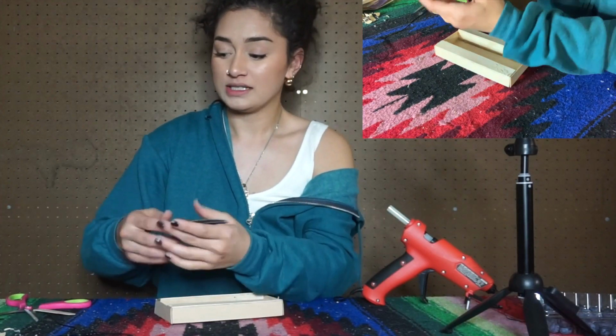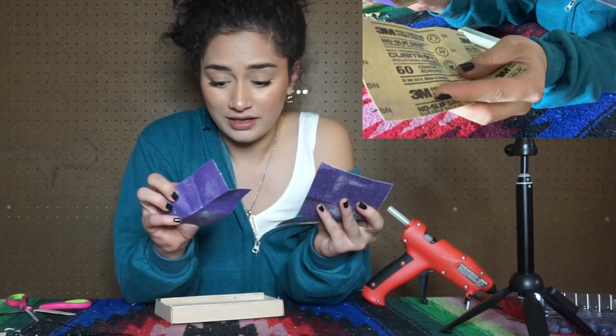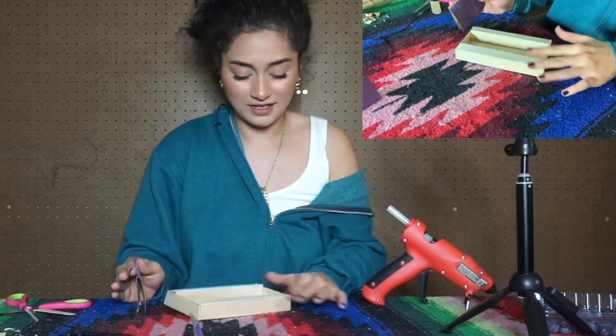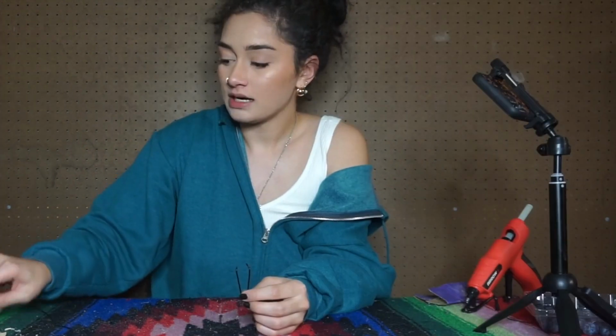Next, what I did is I had 2 different pieces of sandpaper. I don't know the grit. This is 60 grit and this is 150 grit. So it turns out I do know the grit. So let's talk about these legs.